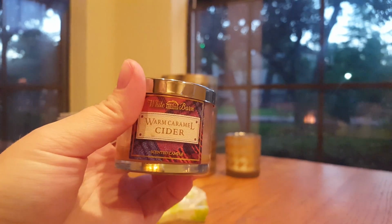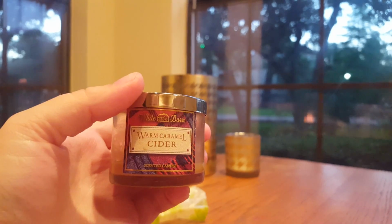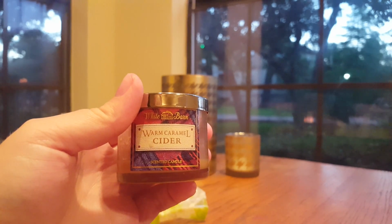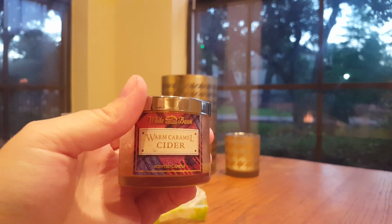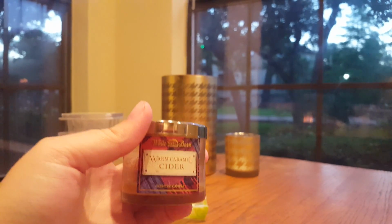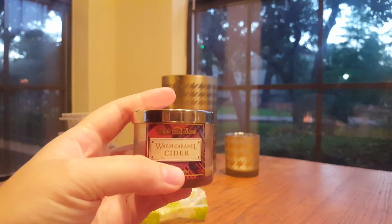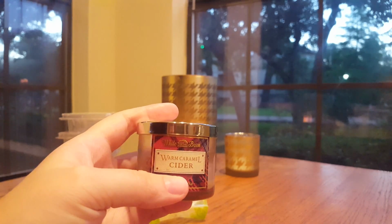I love this. This is one of my all-time favorite scents from them, and I was happily surprised. This mini candle had an awesome throw. Again, I burn these when I take baths in the master bathroom. It just had a really great throw. It filled the room with a strong scent, which made me, sorry, my voice is going, which made me really happy because I really love this scent. So I will absolutely repurchase this in pretty much all forms as long as it continues to come out.